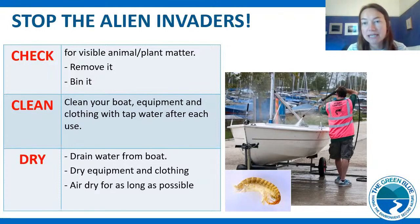Then we want to be cleaning, so find a hose pipe. If you're on the coast, we usually wash our boats down anyway to get rid of salt water, but it has a secondary benefit. It washes off invasive species. If you're sailing on an inland water, you're probably less in the habit of washing your boat, but you really, really need to be doing this, especially if you're going to be moving your boat to another lake. Really, really important. So find a hose pipe, wash your boat down like the guy's doing here in the photograph.